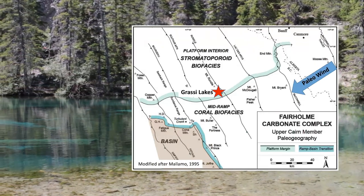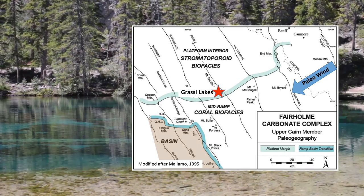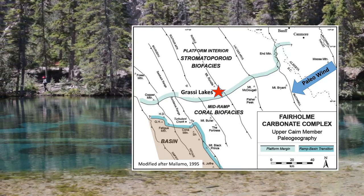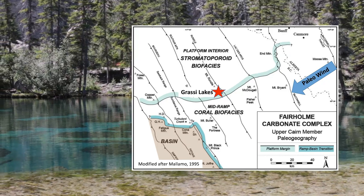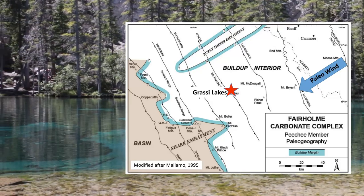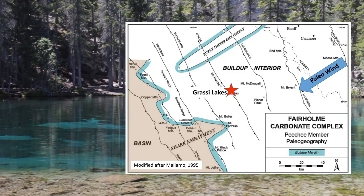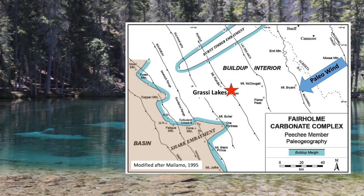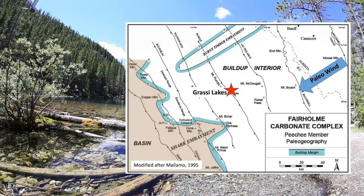This is a paleospatially restored Upper Cairn paleogeographic map modified after Mountjoy 1995. It highlights that the Cairn formation at Grassi Lakes occurs near the leeward edge of a stromatoporoid-dominated platform margin. Now, to put things in perspective, notice the equivalent Perdrix basinal shales in brown to the southwest. And then moving up section, the paleospatially restored Peechee paleogeographic map, again modified after Mountjoy 95, shows a significant shift of depositional environment to a platform interior setting in the Peechee, compared to the stromatoporoid-dominated platform margin of the underlying Cairn formation. Now, the basinal setting from the uppermost Perdrix and Mohawk formations is now located further to the southwest as illustrated by the brownish color.